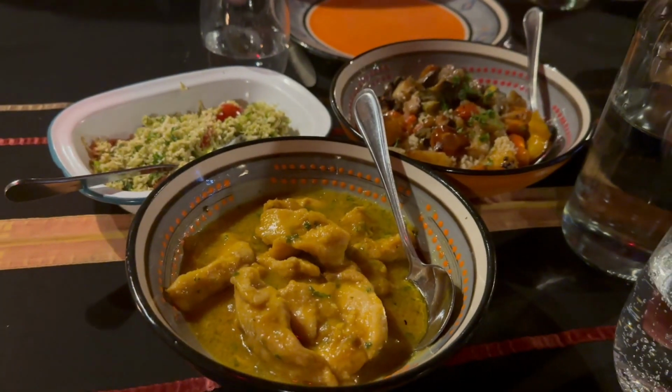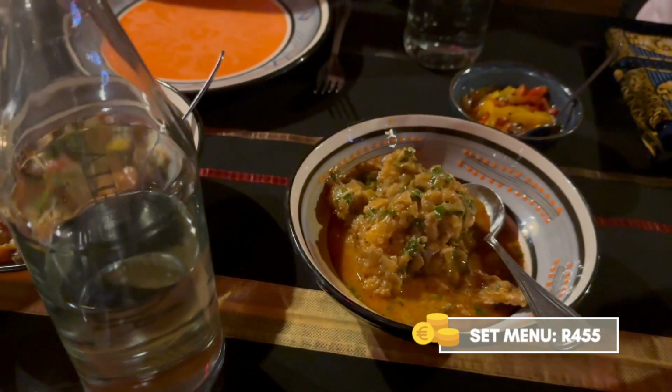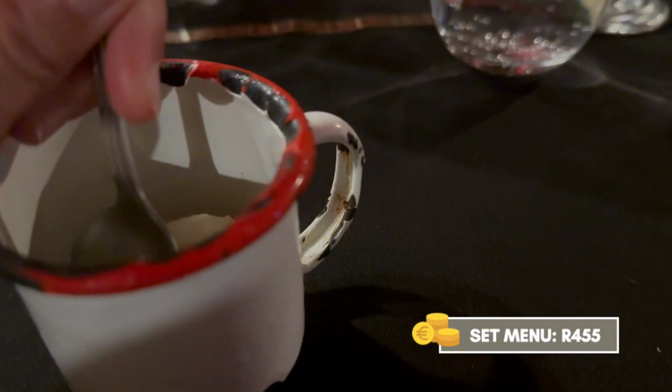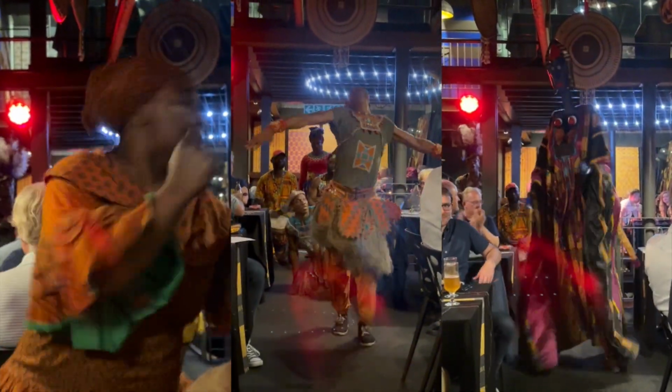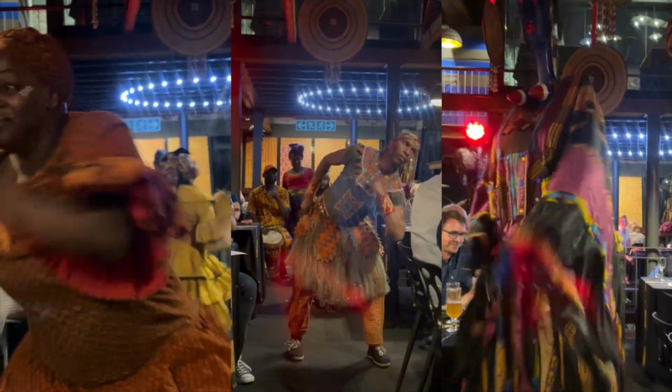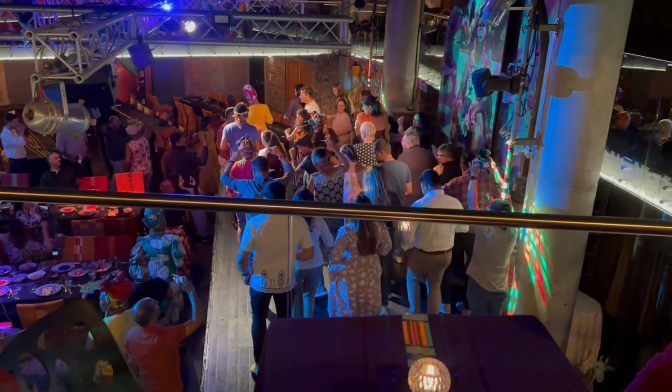This is your set menu along with your drinks. It's cool if you come in a group because the dishes will be served on a serving plate and you take what you want to eat onto your own plate and start eating. In the meanwhile, you will be entertained with music sessions, singing and dancing. All in all, it's just an amazing, colorful experience you shouldn't miss.